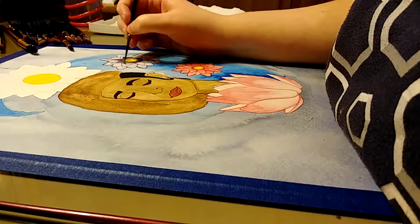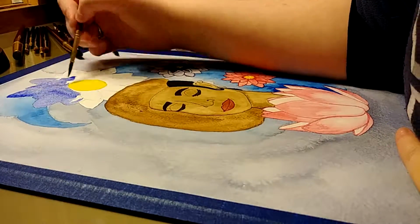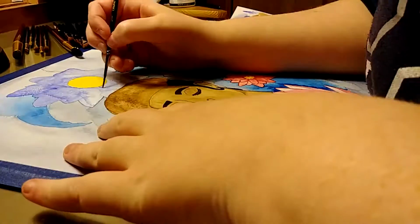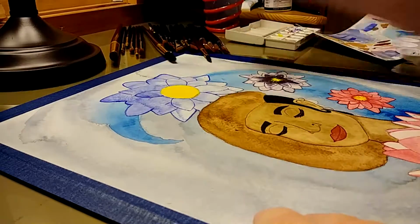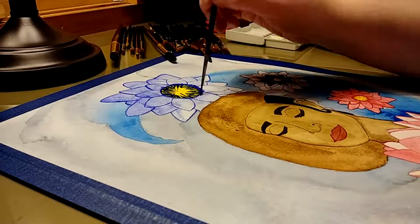What else to say? The blue that's around her, like the lighter blue, not the darker background blue, was supposed to be more invisible than it came out to be, kind of blending into the background like it does towards the blue flower that I'm painting right now, but it didn't do that in the end.